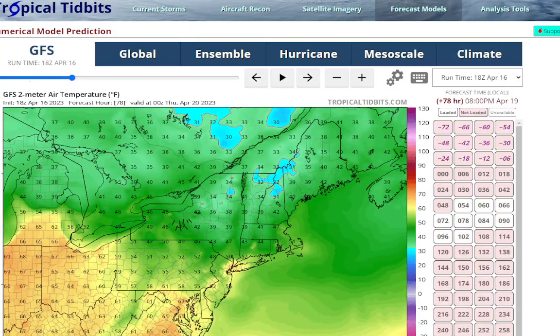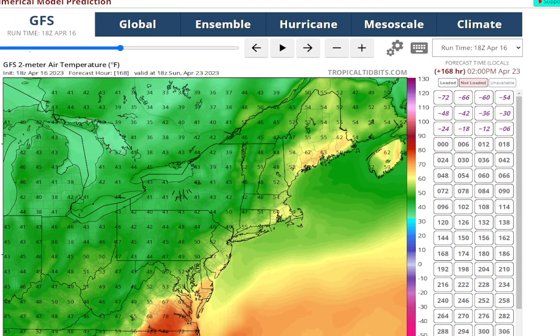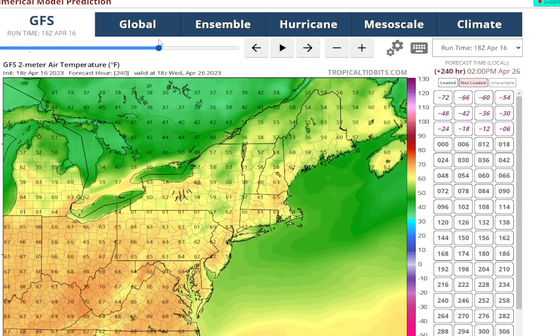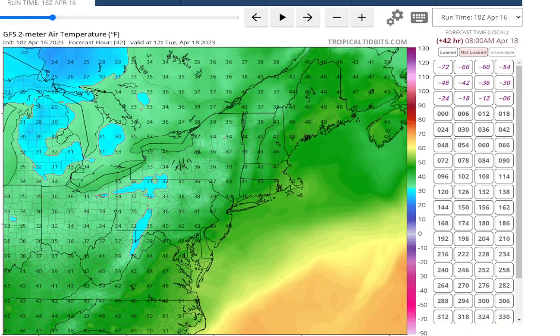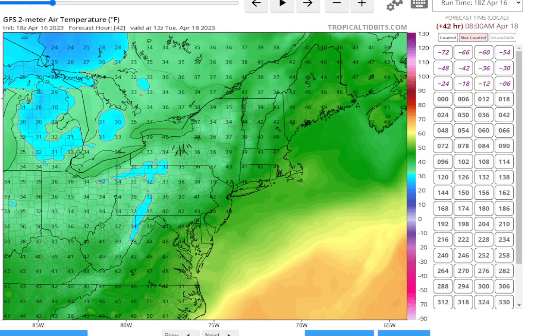So let's go. And if we want to go further than that, usually I don't, but you see the temperatures drop by Sunday, and then the rest of them. It doesn't look like we'll have any crazy heat. But again, we'll have to see because things change, and we may see the return of this ridiculous heat again. So this is going to be one of the warmest Aprils on record. I'm telling you, this is the way it's shaping up to be right now.